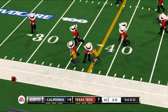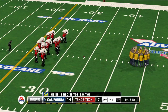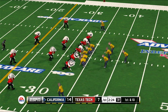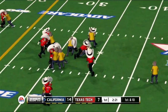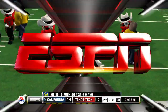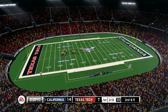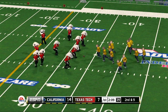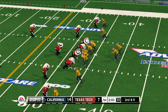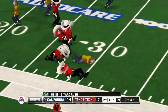Setting up blockers, the running back's got it on the screen. He's pushed out of bounds. Right around the 34. That makes it first and 10. Fights forward to about the 33. That brings up second and nine. From the 33-yard line, it's second down. Nice run to the left there.